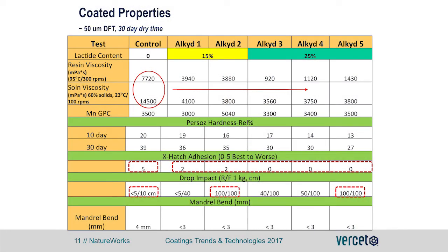We had here, you see, the viscosity, I already talked about the impact of that. Both the resin and the solution viscosity, a significant drop there. You can see here that we kept the molecular weights by GPC values very similar. So again, trying to maintain that this viscosity impact is not a molecular weight effect. The GPC values are showing up here between about 3,500 and 4,000. I think there's one there that might be closer to 5,000, but in the same ballpark, if you will.